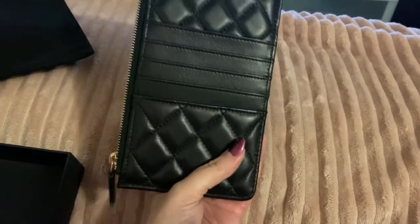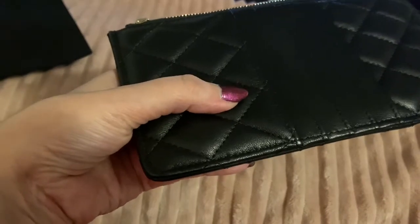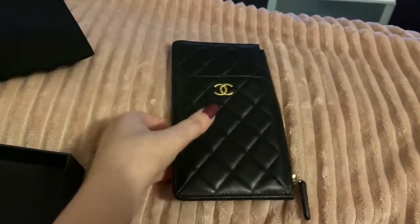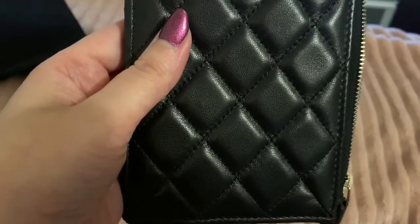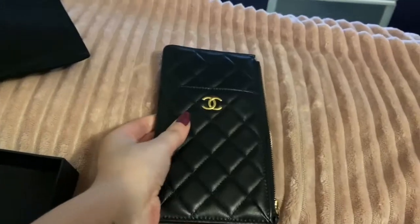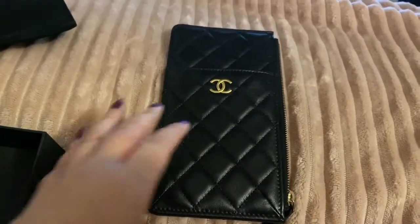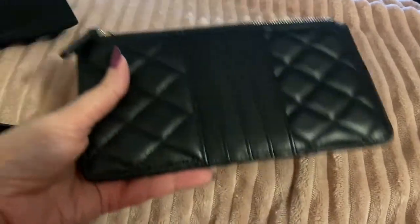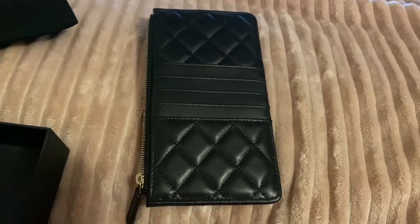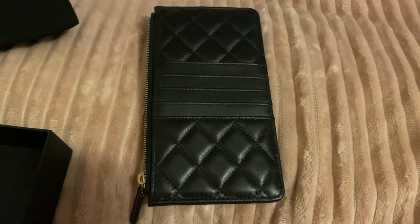And I love the lambskin, because you could just see how puffed it is, how nice and sturdy it is. Like I said, even though I'm not a huge Chanel person at all, I had to have this. So now I feel like I got something off my wish list, and even better, because I wanted to get a wallet. I might get another card case.